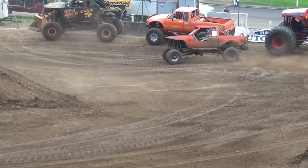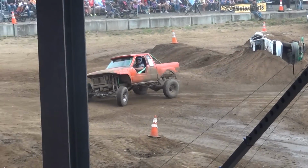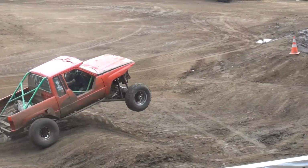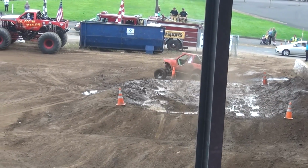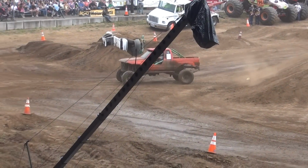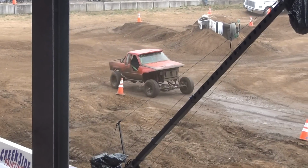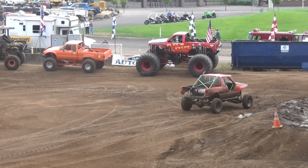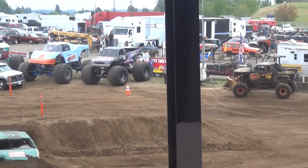Gotta make the hard left back over the tabletop. Smooth over the stutters. You gotta punch the throttle. What a good run. Timing his way through that mud pit perfectly. That's how it's done. You've got to get some air and get some throttle thrown in there as well to make it through that mud pit, because it is dangerous.